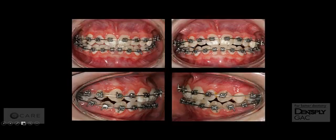Over here, we have 20 by 20 bioforce. They are also thermoactivated wires. They are square wires, but thermoactivated. They are not stiff yet. And once we get here, pretty much everybody can finish this case. Maybe a little bit of stripping in the lower, but the case is pretty much done. The transverse is corrected. Over here, midlines are on. So we might need a little bit of stripping in the lower and a little bit of elastics to settle this occlusion, and the case will be pretty much done.